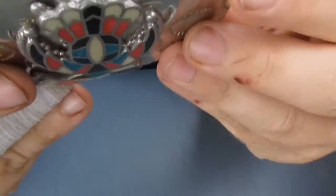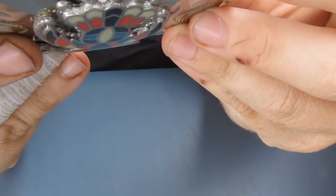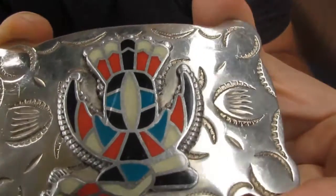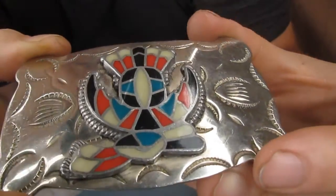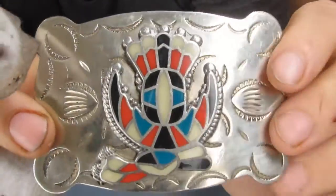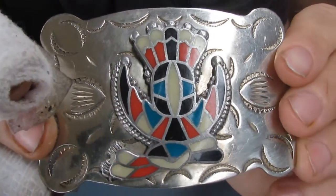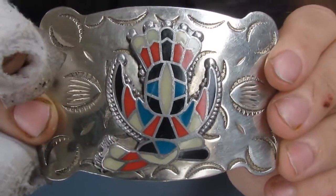Now it's made by Frontier Buckles. It's nickel silver. It is not real silver, they just call it nickel silver. So if I can make at least 50 bucks, 80 bucks on this, that's a lot of profit for it only costing 2 bucks.